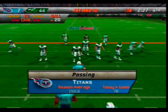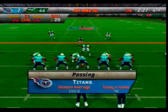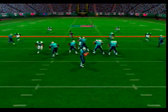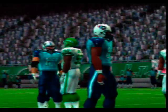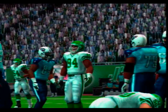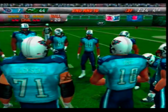Two-minute warning coming up. Ball on the 20-yard line. Here we come. The Jets come out in a dime package. Throwing. This pass is incomplete. The defense was coming after him on that play. He knew he didn't have much time, and he decided to get rid of the ball quickly on that one.